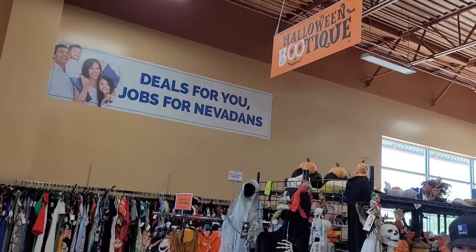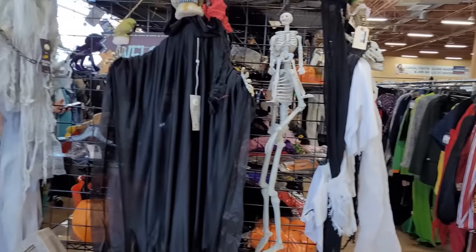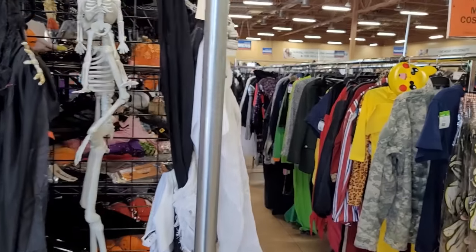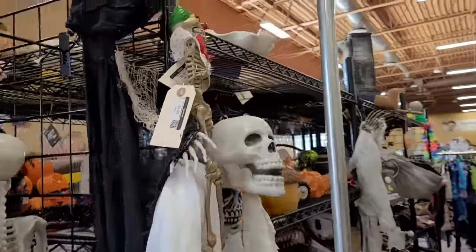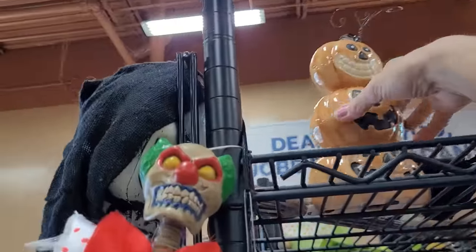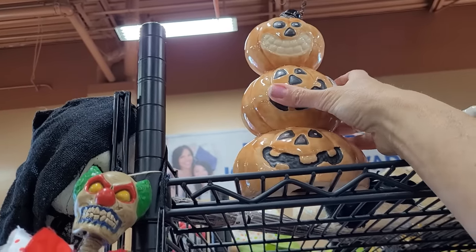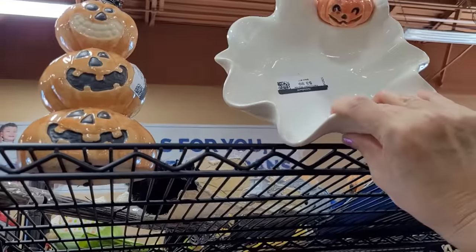We have made our way through the clothes to the Halloween boutique. And over here, the shelves are absolutely packed. Some stacked pumpkins here. This is a ceramic piece. Very modern. Oh, this is gorgeous.